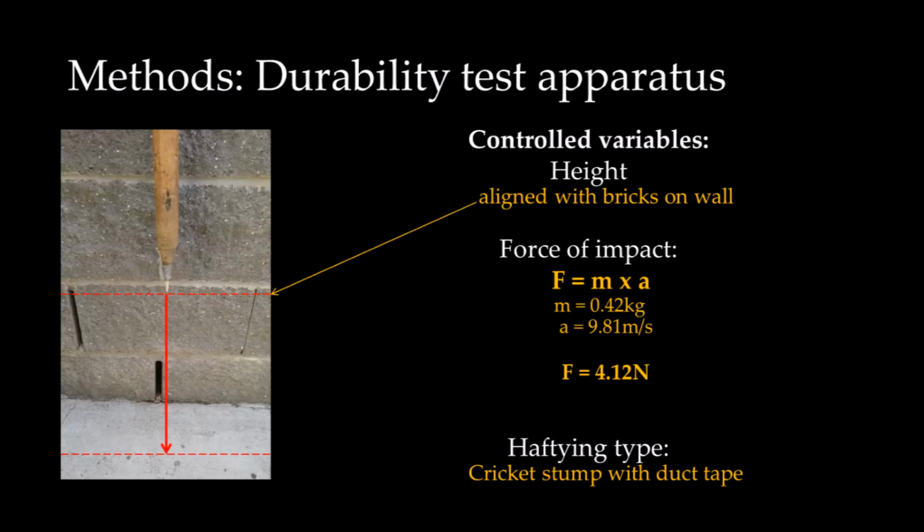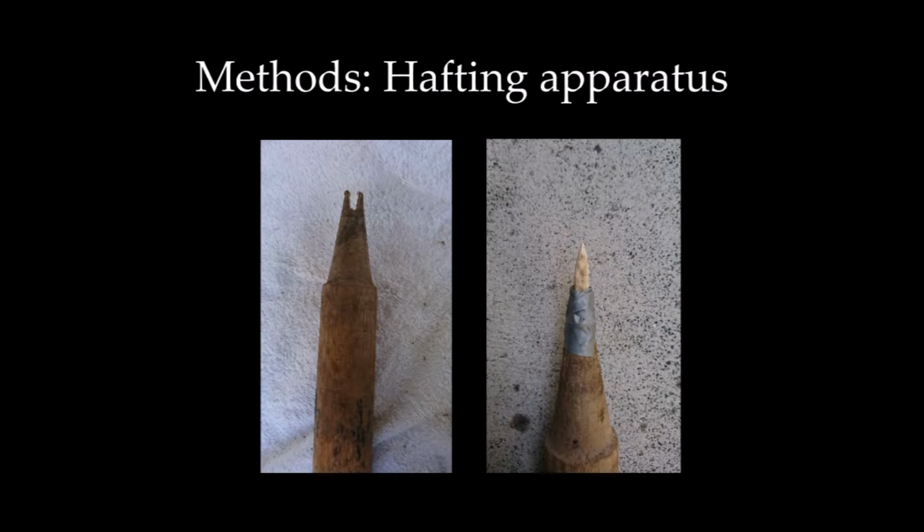As such, each encountered the ground with a force of 4.12 newtons. The weight was added to ensure the points did eventually break upon encountering the ground, and was achieved by hafting the points securely to a heavy cricket stump using duct tape. However, it should be noted that the weight chosen was arbitrary. Future investigations could alter this to produce a force that better reflects that achieved by different methods of human-driven throwing, or alternatively, experiment with more historically accurate methods of hafting.